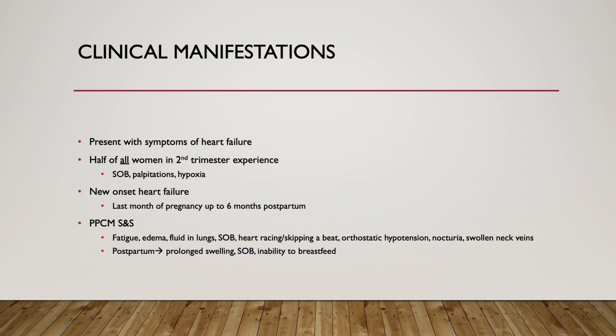The onset and the severity of the symptoms are directly related to the declining ejection fraction. PPCM symptoms include fatigue, edema, fluid in the lung, shortness of breath with activity and lying flat, feeling your heart racing or like it's skipping a beat, orthostatic hypotension, an increase in nighttime urination, and then swollen neck veins.